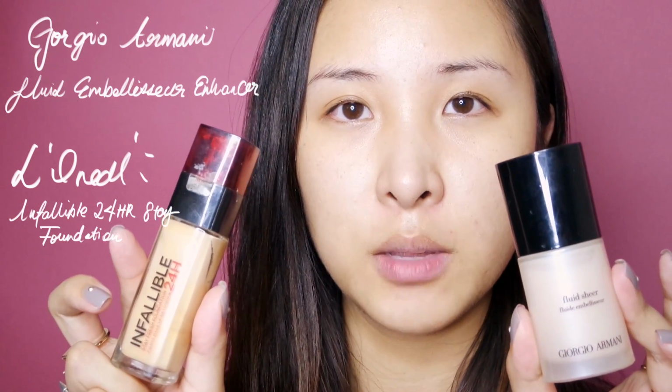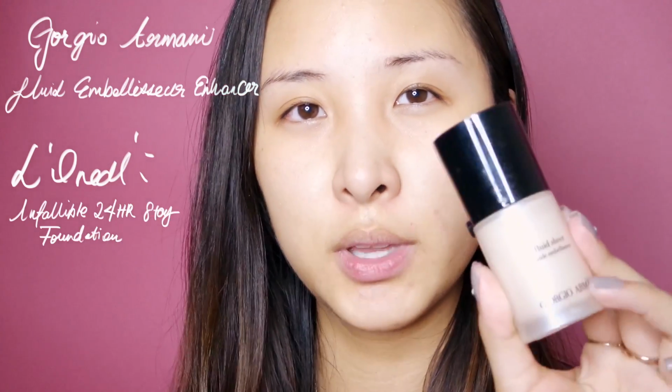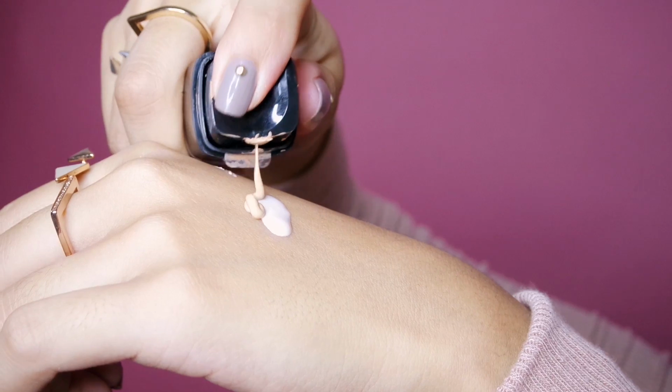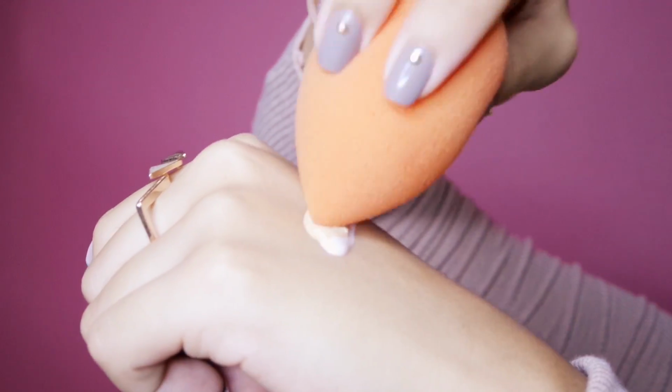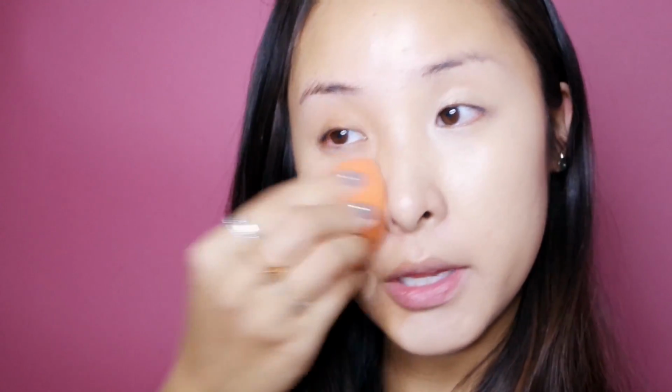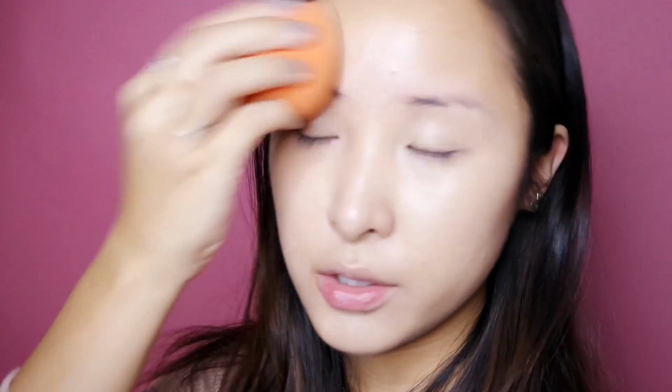I'm gonna mix some of this illuminator with my L'Oreal Infallible foundation. I'll put 1 pump of this and 2 of this, so it's like a half ratio. And then with my beauty blender, I'm going to mix that in. Make sure you don't drag the beauty blender around, you just dot it all over your face and press it into the skin. This is what's gonna give you the most natural look.